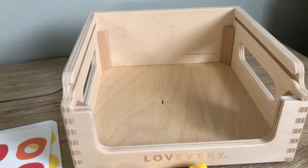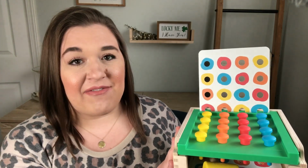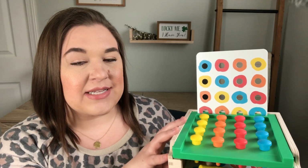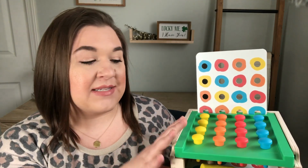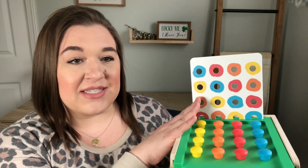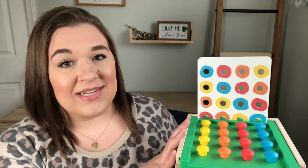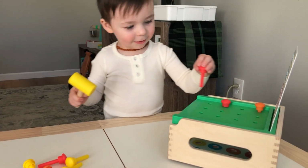It also comes with this rubber mallet hammer, which is really, really nice quality, has a little bit of weight to it, which I really appreciate. I am super excited about this activity. My son does have a couple toys where you hammer in the pieces on the top, but I like that this one's more intentional with matching to the design that is up here. So that is super exciting. I cannot wait to let him get his hands on this.